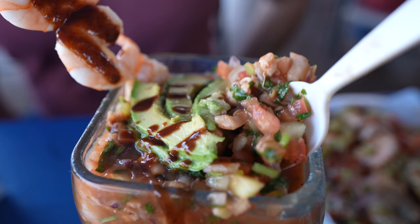Semita poblana. Okay. This is moladas. Oh, and I love mole. Carlos and I had some amazing mole in Oaxaca, but we didn't make it to Puebla. We will go to Puebla sometime, that's for sure. That's going to be one of our next trips.